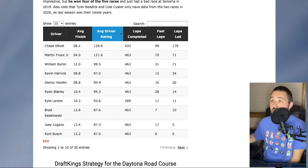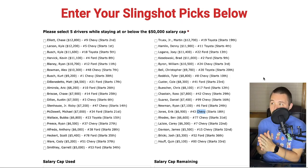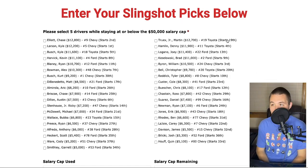These road course races. So as far as slingshot picks this week, Chase Elliott, Martin Truex Jr. are the highest priced drivers. They're the 2 best drivers. The safest pick in this field would be Martin Truex Jr. He starts 19th. He should finish at least top 5, if not challenge for the win. And that's going to give him a massive point score in the slingshot contest. So as far as I'm concerned, it's going to be very difficult for me not to roster Martin Truex Jr. just because of that place differential.